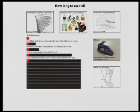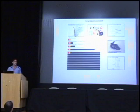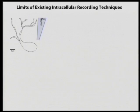But when you look at the state of the art for intracellular recording, whole cell recording, a good whole cell recording lasts about 30 minutes before you start to change cellular properties. So there's a real mismatch in timescales. And even if you want to be generous, maybe you can get an hour from a whole cell recording if you don't care about washing out certain cellular constituents. So I'd really like to start working on bringing these two timescales to sort of correspondence.